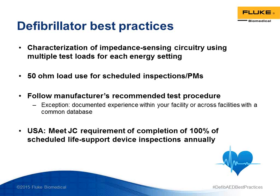It's always important to review and follow the manufacturer's recommended test procedure. However, it's also crucial to test more than just 50 ohms to account for all human impedance levels. Although 50 ohm load testing is the standard and what you will see in most user manuals, human impedance levels can range from 25 to 180 ohms. And as mentioned, everybody's impedance varies, and you won't be able to tell what somebody's impedance level is just by looking at them.